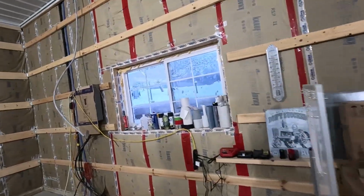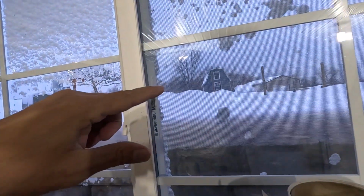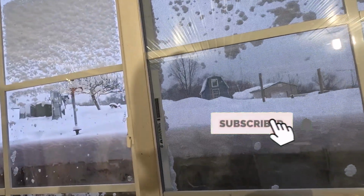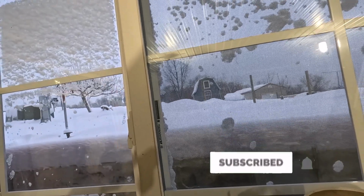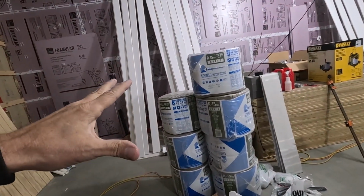What happened is, we were expecting this storm. We got like 8 inches of snow overnight, and it's going to snow again for, I think, the next 5 days. We're going to get snow every day. So I ran to town and got a bunch of stuff for the tiny house.